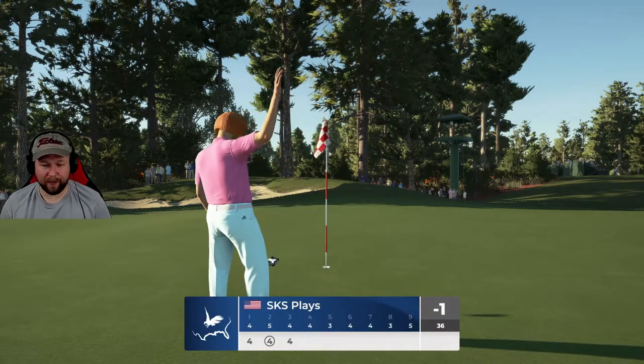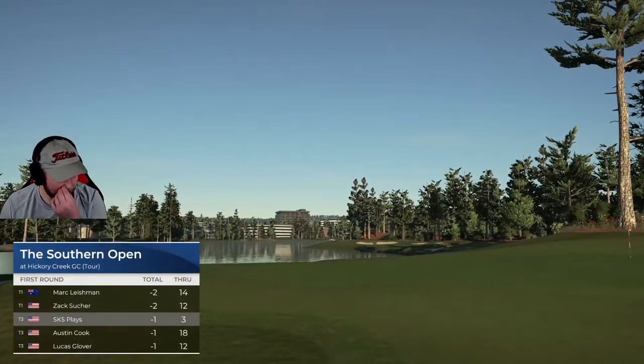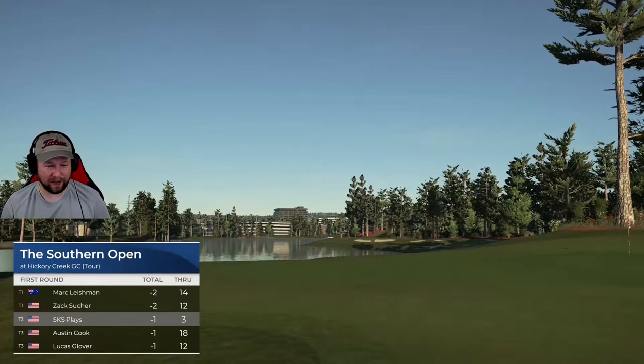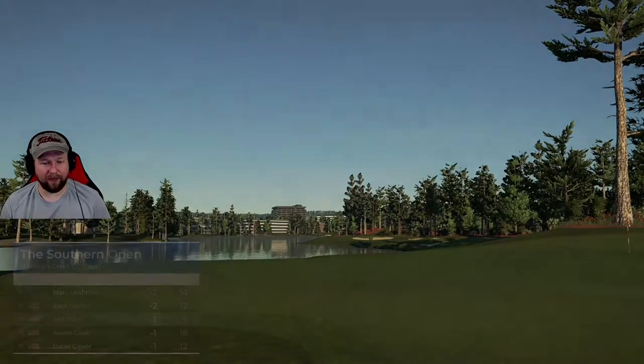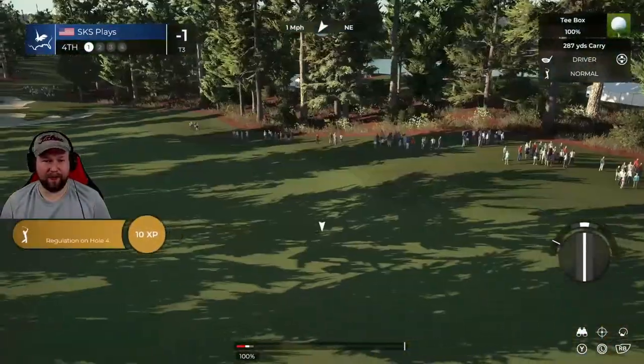Gotta say, keeps us one over through three. Or one under, excuse me. I'm so used to saying over. Mark Leishman's leading. Zach Zucker. We are tied for third right now, and they are through, so maybe we're going to steal a few.